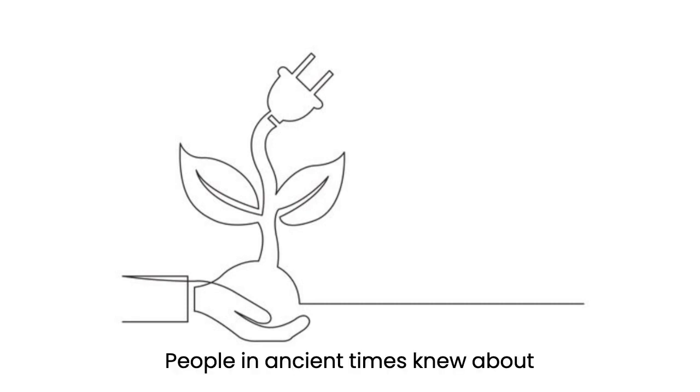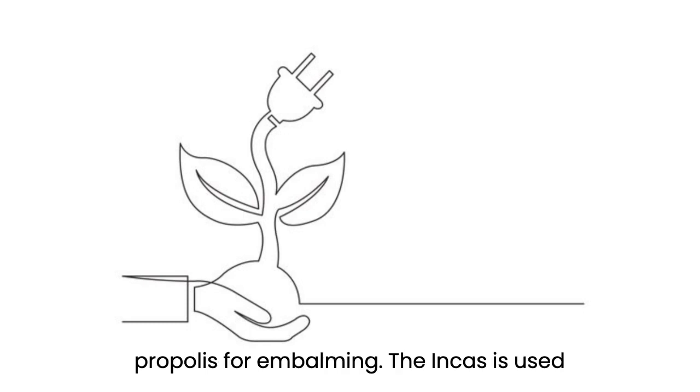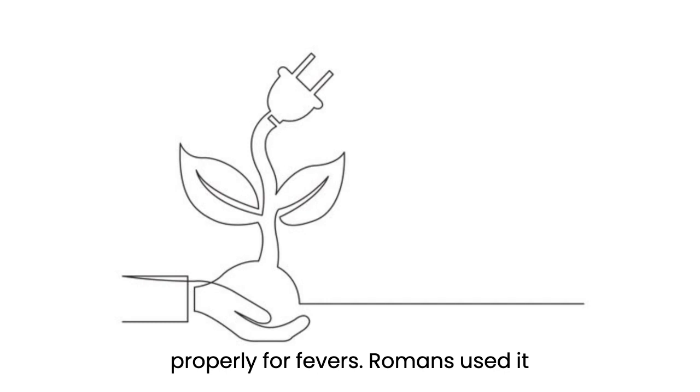People in ancient times knew about propolis as a powerful remedy. Hippocrates talked about its benefits for skin diseases and ulcers. Aristotle liked how it helped heal wounds and bruises. The ancient Egyptians used propolis for embalming. The Incas used propolis for fevers. Romans used it to clean wounds. In World War II Russia, it disinfected wounds.